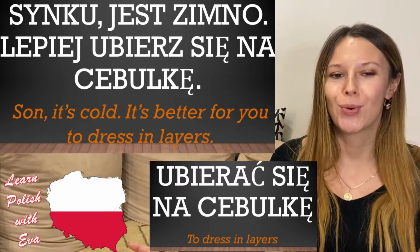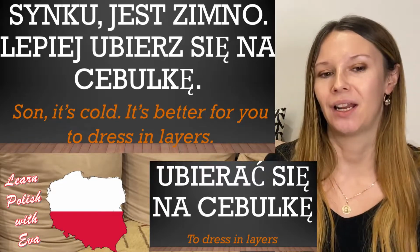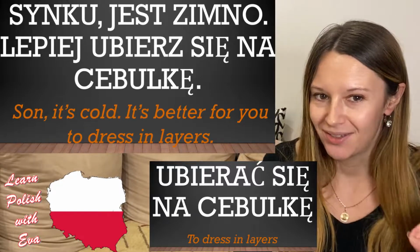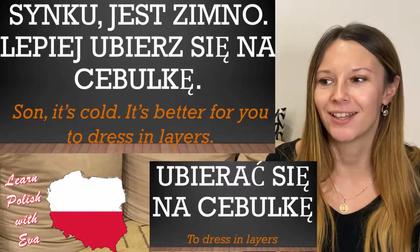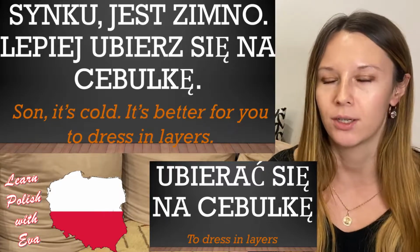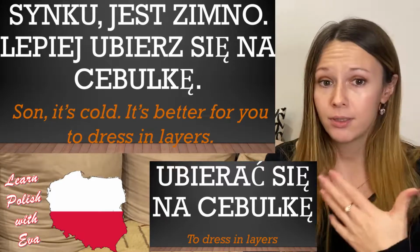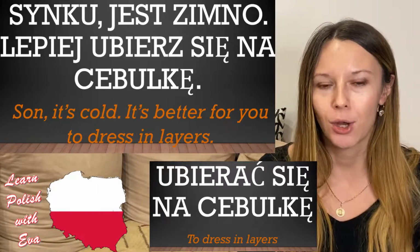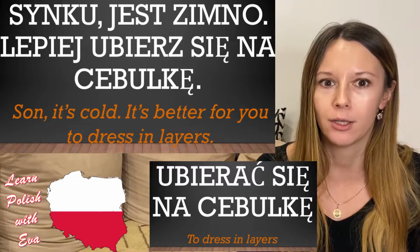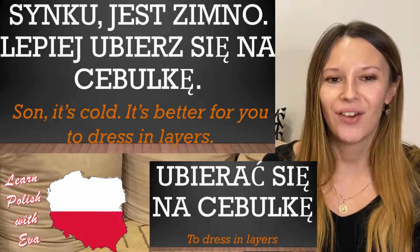And those of you who live in the UK or Ireland, you know, in Ireland when I lived there, layers was like a must. Everybody had to be in layers. And we would really repeat that to my Polish friends, because there's a huge community of Polish people in Ireland. We would use those phrases between us. If someone would be cold, I could tell them, why didn't you dress up in layers? Na cebulkę. So it's a very useful phrase.